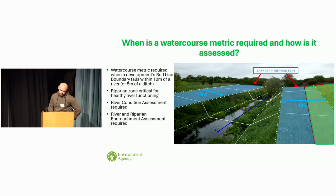The riparian zone, for the purposes of B&G, is 10 metres back from the break of slope of the river, which you can see in this image here. So when the red line boundary falls within that area, that triggers the need for a watercourse metric. And then a river condition assessment is needed, and then a river and riparian encroachment assessment is needed, which gives penalties for encroaching into the river or into the riparian zone. And conversely, you'll be rewarded for proposals that remove encroachment, such as removing weirs, hard bank protection, river naturalisation, and so on.